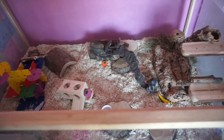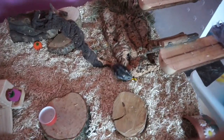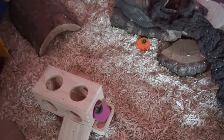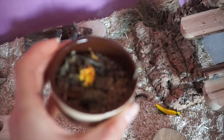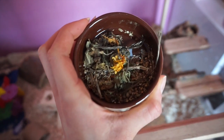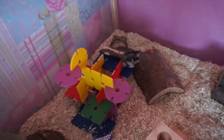I've also got to clean his wheel, which is why he doesn't have one at the minute. I put these wood chews, which I got in the package the other day, just hidden around the enclosure. So we'll see if he actually pays attention to these. I've got his food bowl here. Why is it not focusing? She's got some seeds, some dried herbs and plants. You can smell it and he's going crazy for that. Let's put it there.